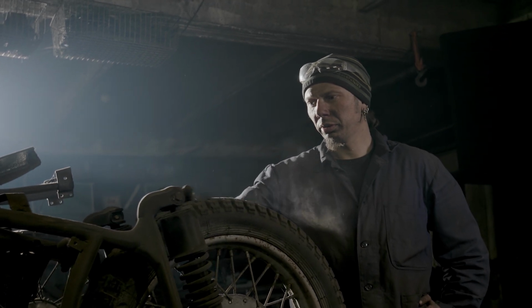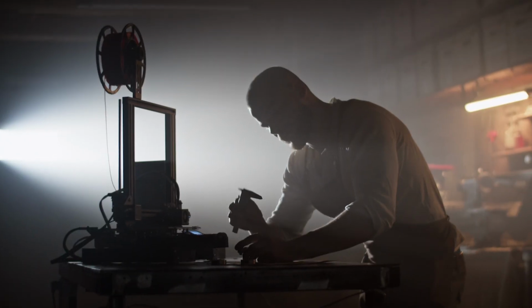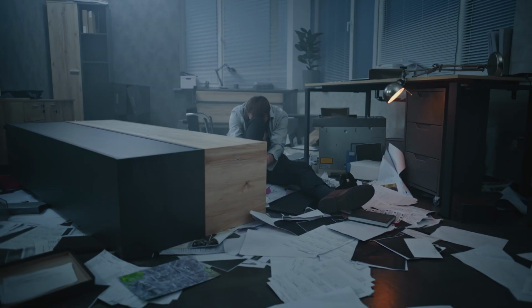And that's not even factoring in the cost of replacing those bulbs every few months, or the frustration of dealing with flickering or burnout lights right when you're in the middle of a project.